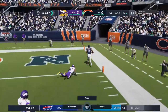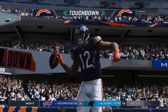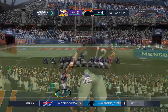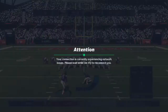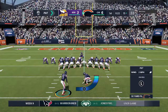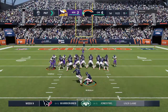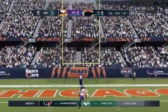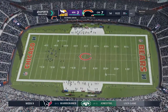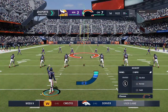Allen Robinson, kiss him goodbye. Touchdown, Chicago. Allen Robinson, his 4th touchdown on the year. And the Bears have taken the lead. And this is up and good to make it 7-3. Makes the score Bears 7, Vikings 3.